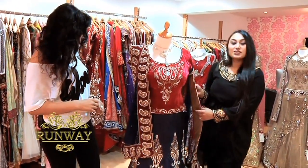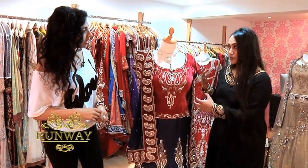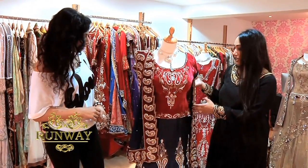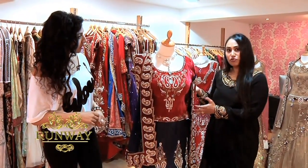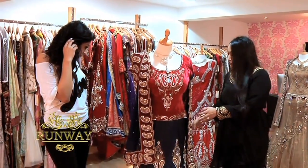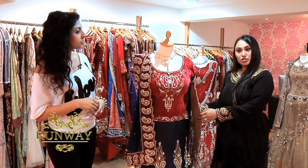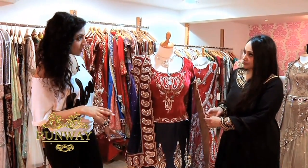Likewise, the dupatta on this is a veil style dupatta, so it's a much lighter feel as a dupatta because it's not a traditional four-cornered dupatta, it's shaped more like a veil. So it drapes a lot better and gives the outfit a more contemporary edge. Likewise, this has a lovely trail and a beautifully bespoke motif just in the back to bring out the length in a garment. Are these trails detachable?